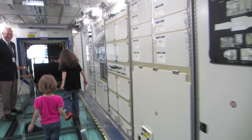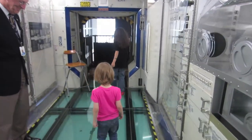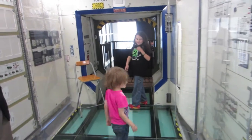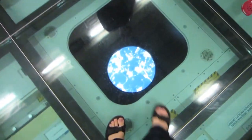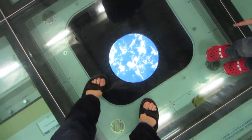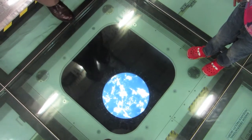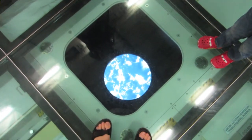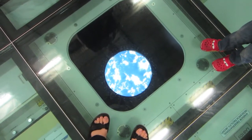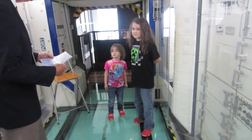Done. Cool. Do you feel weightless yet? No. You're pretty brave. You're walking on glass. Whoa. Most children, when they come in here, are not really sure about walking on glass. What do you think? You fall through that hole? If you're on the International Space Station right now and you're looking down at the Earth, that's what the Earth would look like. Oh, that's cool.